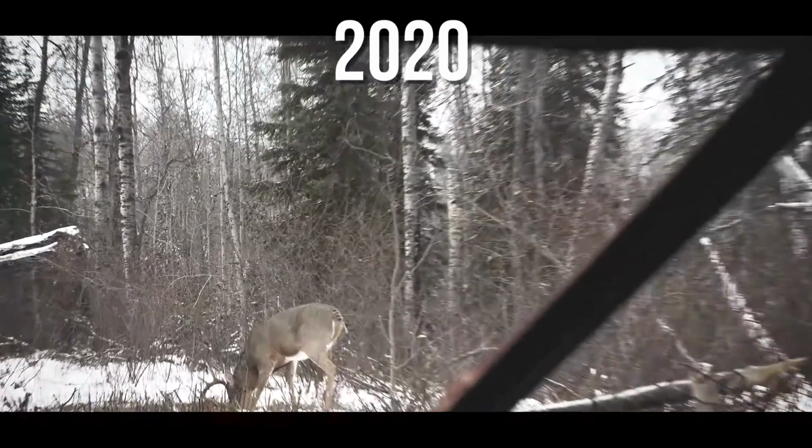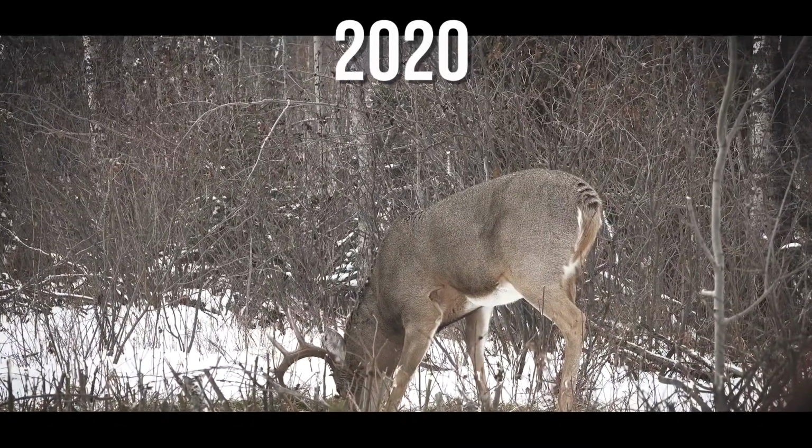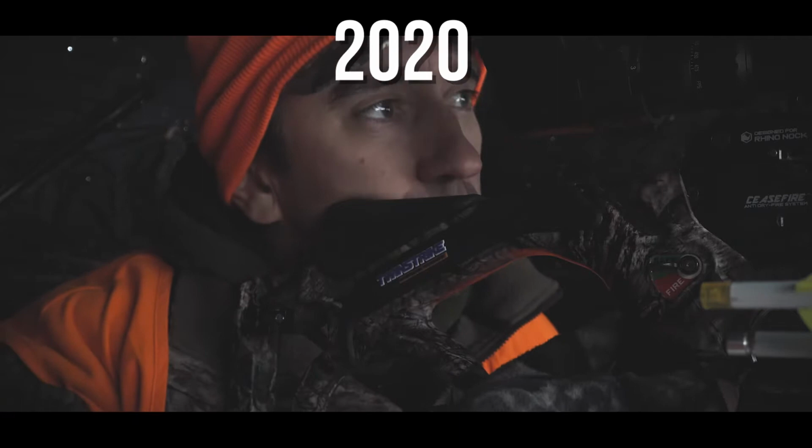Jeff's target buck, a heavy 5x5 with junky bases, had made an appearance on just day two of Jeff's first trip to Saskatchewan.